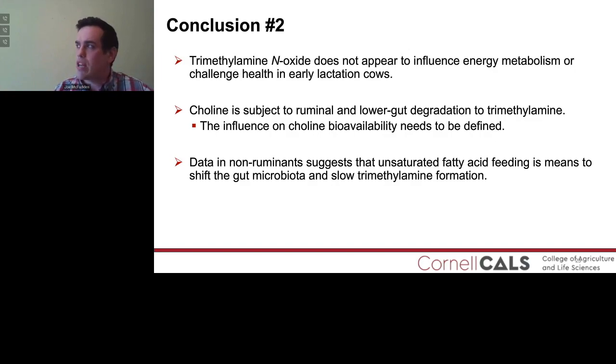I will say, though, we're starting to think about how diet might influence that microbiome, whether it be ruminal or even lower gut microbiome, and thus influence choline degradation to trimethylamine. Data in non-ruminants suggests that unsaturated fatty acid feeding is a means to shift the gut microbiota and slow trimethylamine formation and improve choline bioavailability. So this ties in nicely with the fatty acid feeding recommended earlier. Post-ruminal availability of PUFA has the potential, we need to test this, to reduce choline degradation and increase choline bioavailability.